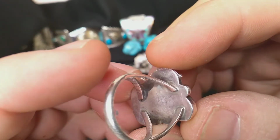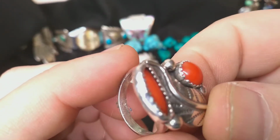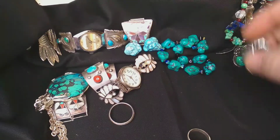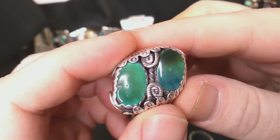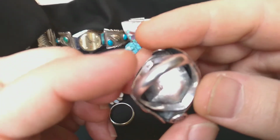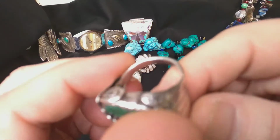Doesn't look like there's any sort of mark on the bottom of this one. Yeah, I don't see anything. I don't see anything. Schnookered. Oh, look at those bad boys. Those are pretty neat looking. Is that turquoise, do you think? I don't know what that is. Just marked sterling, it looks like. No marks on the inside of the band.